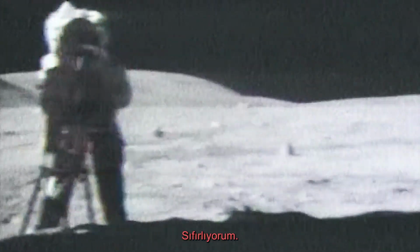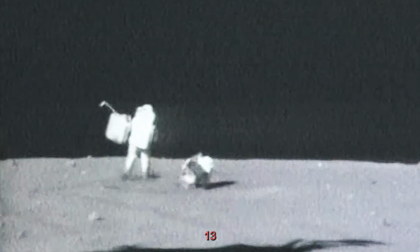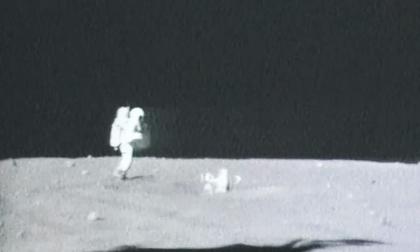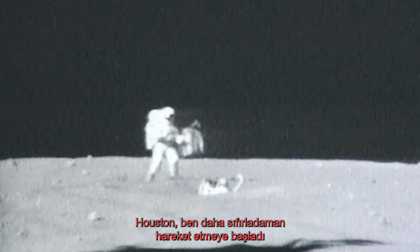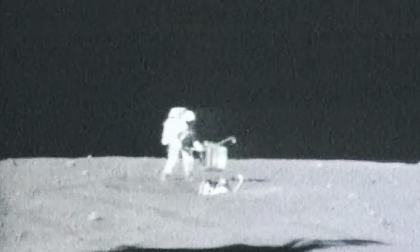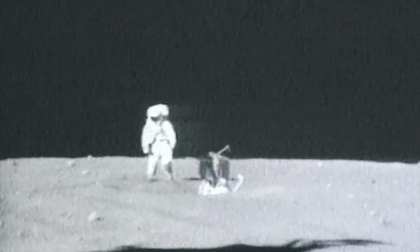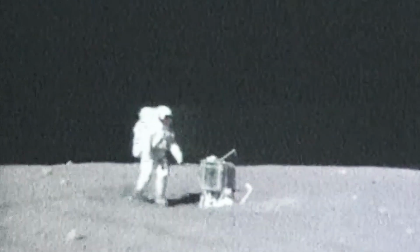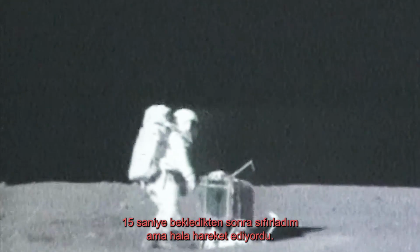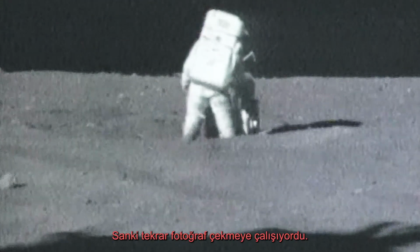Reset. Film advance. 3, 4, 5, 6, 7, 8, 9, 10, 11, 12, 13, 14, 15. Reset. Okay, Houston, it did something. It moved before I reset at that time. That's okay, John. Just press on. You mean the camera moved? Yeah. When I did the 15 seconds and hit the reset, it reset again. It was moving, like it wanted to take images, like it wanted to go back to imagery.